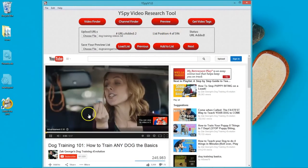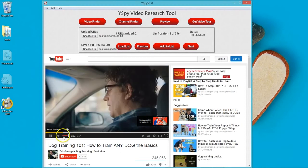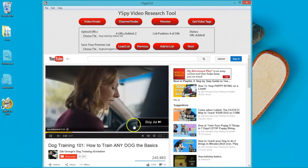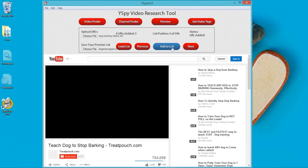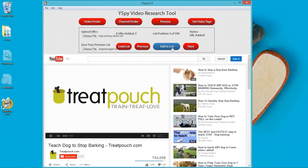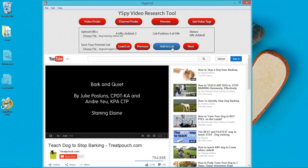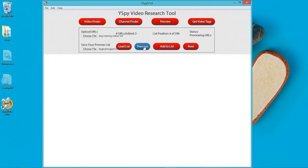This one is showing ads, because we have an ad showing right here. If we wanted to have our ad show on this video, just click add to list, and it's going to add that video to the list of URLs where we're going to place our video ad. I'm going to stop it right here. I think you have a good idea of how that works. And you can also just navigate, go to next, or go to the previous video if you want.